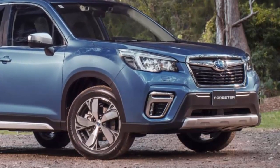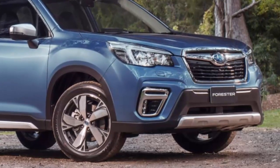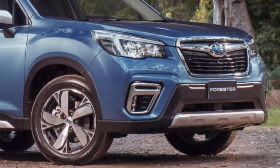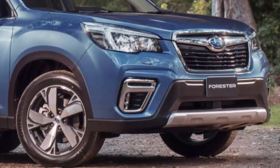Forester SUV. It's puzzling why South Africa only gets the 2.0-litre engine when the rest of the globe gets the all-new 2.5-litre Boxer that gets better fuel economy with an EPA-estimated 33 mpg highway.